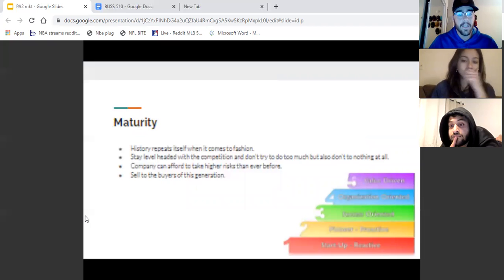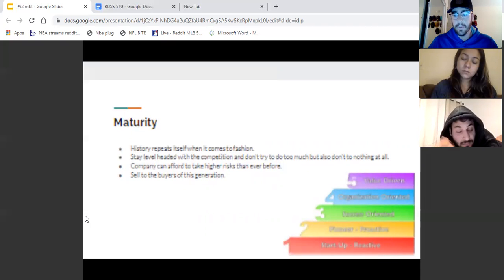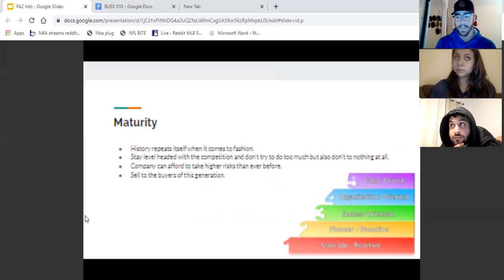And for maturity, with H&M, they need to realize that history repeats itself when it comes to fashion. I see an example within our paper that if you take a look at guys' shorts, they used to be below the knee in the early 2000s, and as you look, they're actually starting to go up above the knee. And if you were to pay attention to the 1980s or 1970s, it's kind of like the fashion's coming back into style. So that's something that H&M needs to take into account.